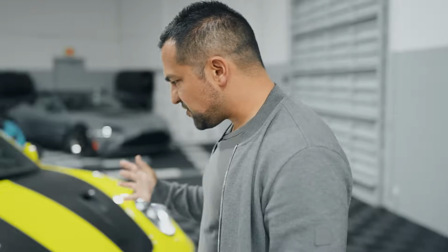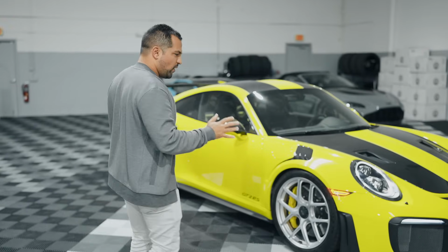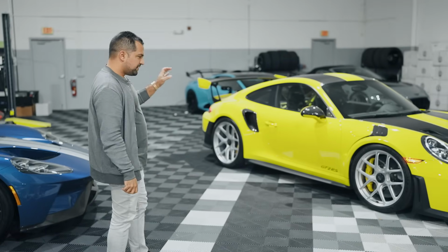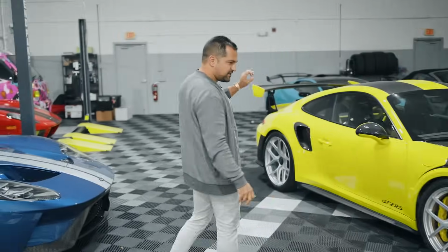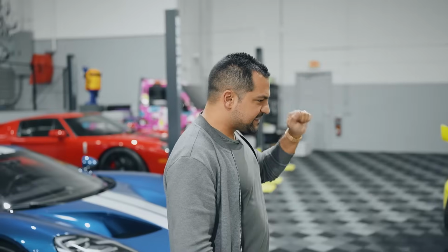Oh, it's pretty, isn't it? I mean, just look at it. It came out so freaking good. Every part of this just screams, "F me." Every part of it, from the new wheels to the design to how the yellow comes together. It is now the ultimate GT2 RS.